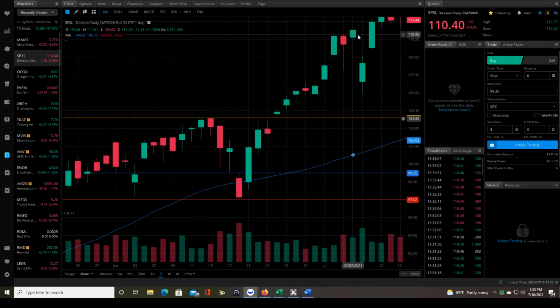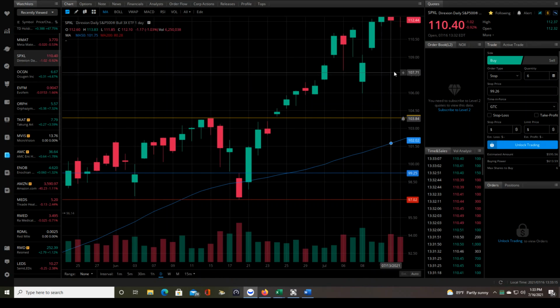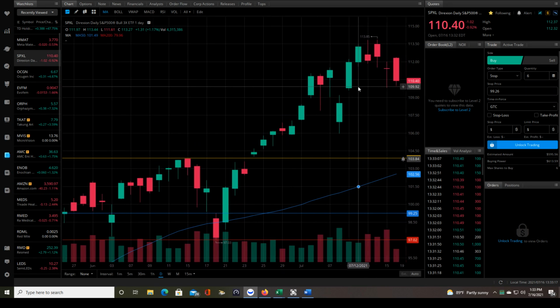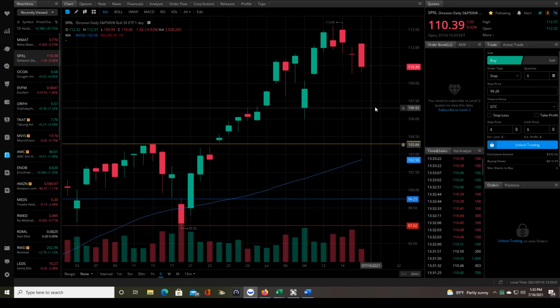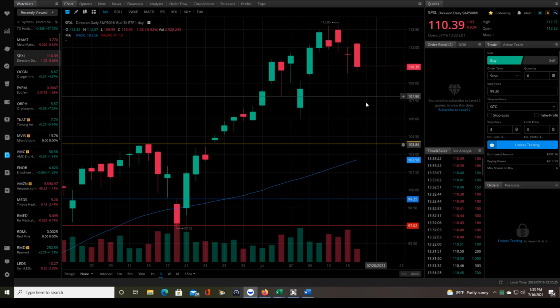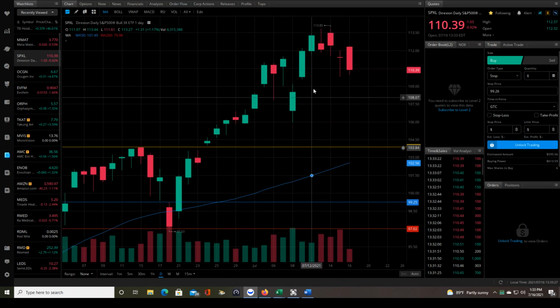You can see things got a little bit choppy here. We had a big pullback. Again, I don't worry about that. Just follow that 50 MA, and then things went higher afterwards. And right now we're getting a little bit of a pullback again. It's inevitable. Eventually the price will come down and stop me out, but I can't lose at this point. The best thing to do is just stick to the plan and ride this thing out.